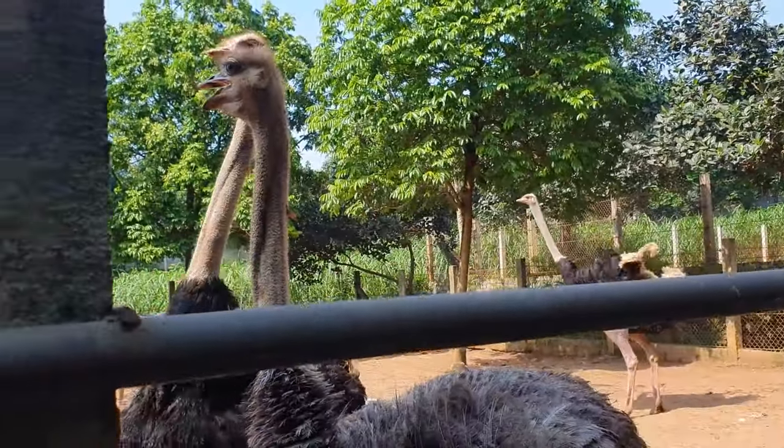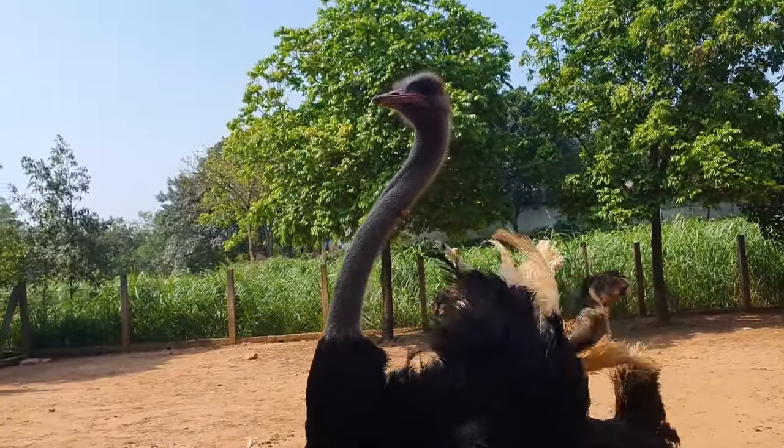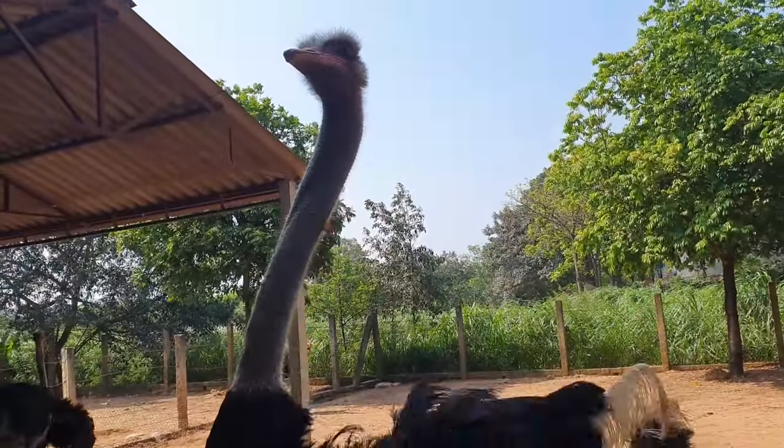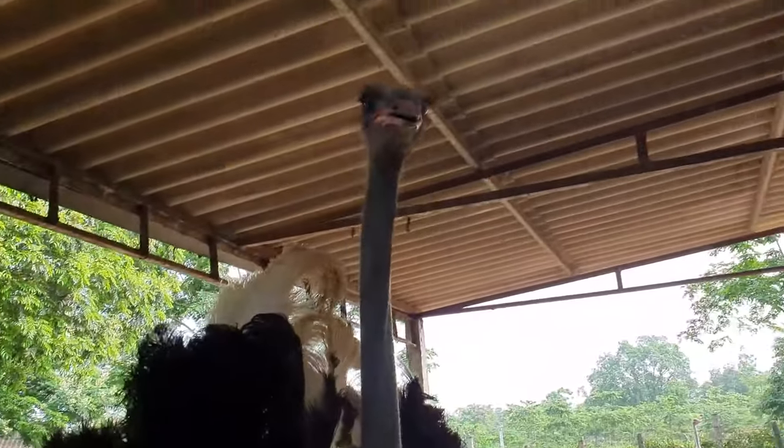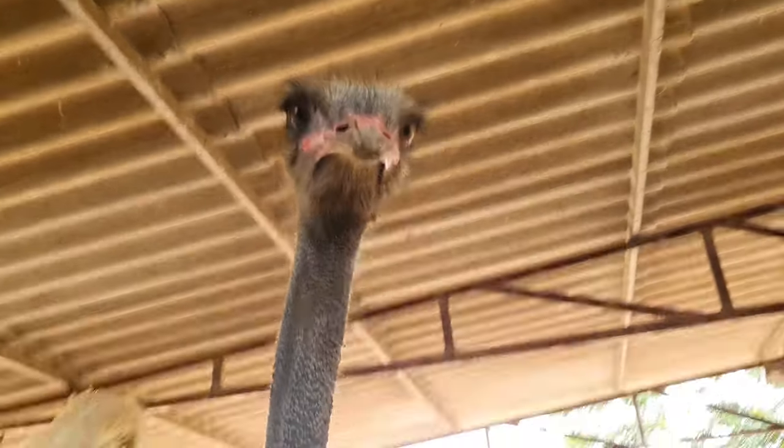Female ostriches usually give birth in batches. They lay 8 to 10 eggs consecutively and then rest for about 10 days before laying again. Sometimes female ostriches interrupt the egg-laying process for up to 1 to 2 months.